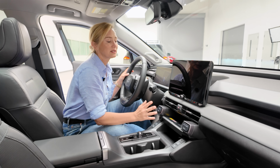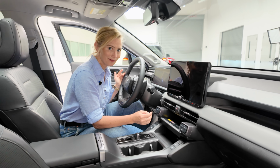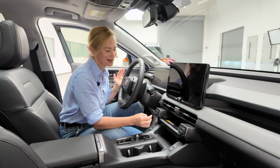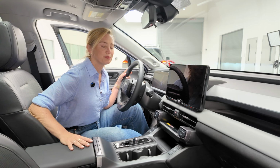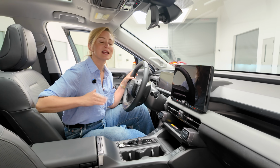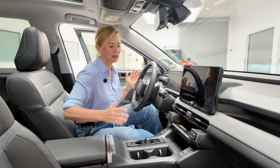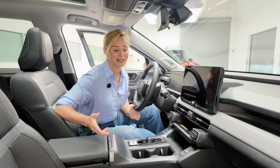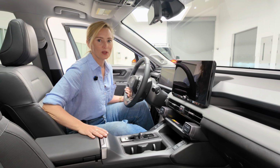And this UX system is going to be called Arene, and that is being put together in-house by Woven, which is an in-house Toyota company that will have all of this done exclusively. We're really excited to see that, but as far as it goes right now, who knows?